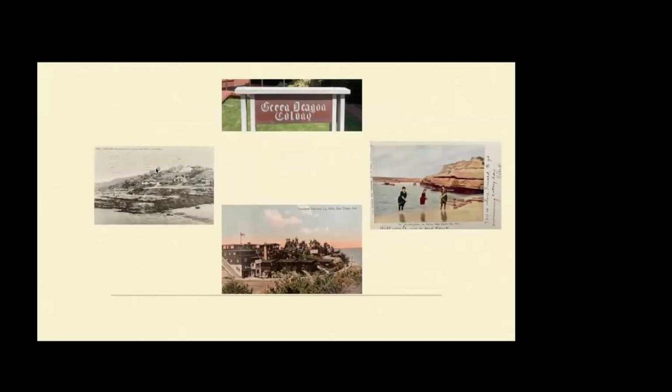So these are more images of the Green Dragon colony. And this sign is something new that I found when I was walking around La Jolla last October. It may be the original sign for the colony. I haven't seen anything about that, but I just saw the picture. And then these are various images, including of the bathing women across the street from the colony.